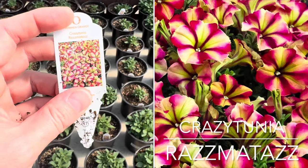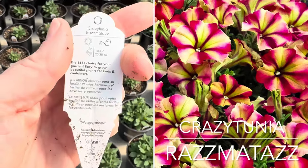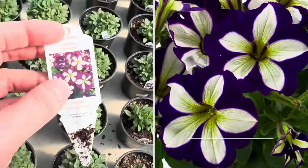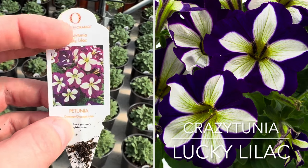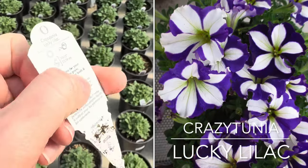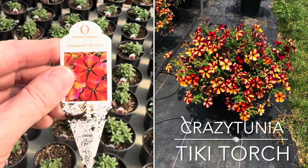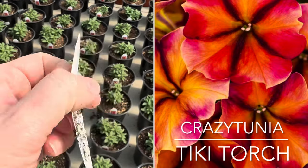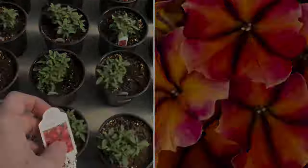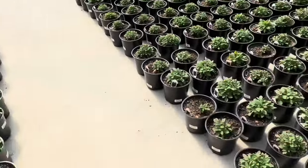This one's Crazy Tunia Razzmatazz, assume 10 to 15 inches tall. Crazy Tunia Lucky Lilac, now that is beautiful, 10 to 15 inches tall. And last variety on this row is called Crazy Tunia Tiki Torch, that's beautiful, it looks Hawaiian. Love the colors, 10 to 15 inches tall. I will say I think my crazy tunias have gotten bigger than that 10 to 15 inches.